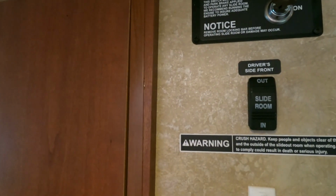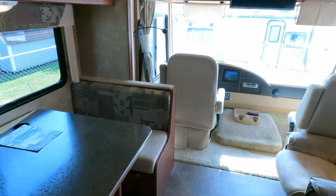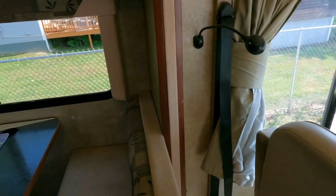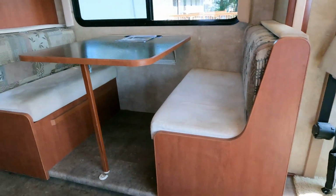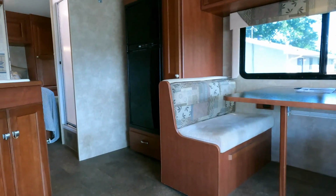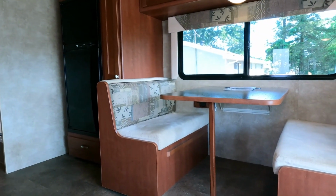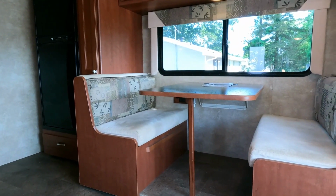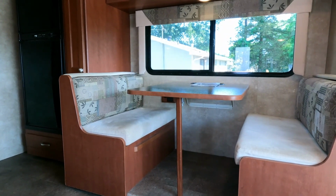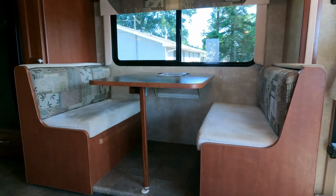Slide room control is right here, kind of hid. Now you still got full access. That's one thing about this, just having one slide. You still have full access to everything when the slide out is in. It just comes in about 18, 20 inches, and you've got fridge, you got access to everything. It just covers up that blank wall right there. So it's a good design for those of you who are worried about the room you have when the room's in when you're traveling. Of course, you park somewhere, it just takes a few seconds to bring that room out if you want to open it up in here. But it can be easily just as comfortably used with the slide out in or out.